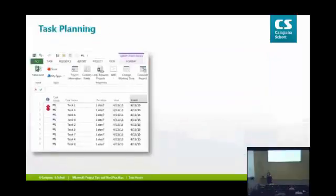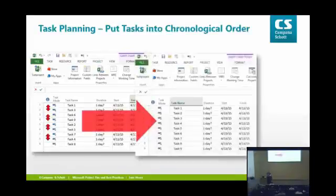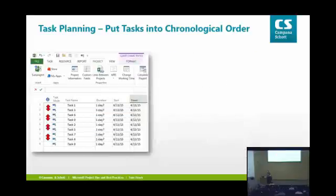Next thing, task planning. What I say to people to do is a complete brain dump. Everything that you think needs to be done in your project, try and keep it as high level as you can. Dump it into here. Okay, dump it in and just put the tasks in.